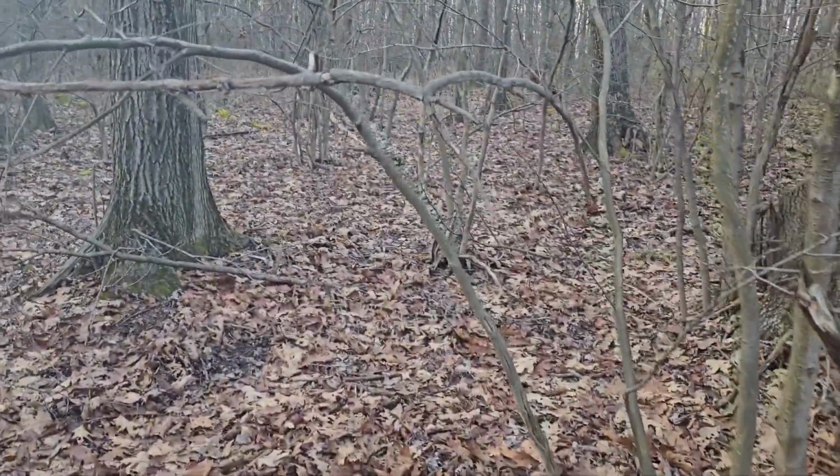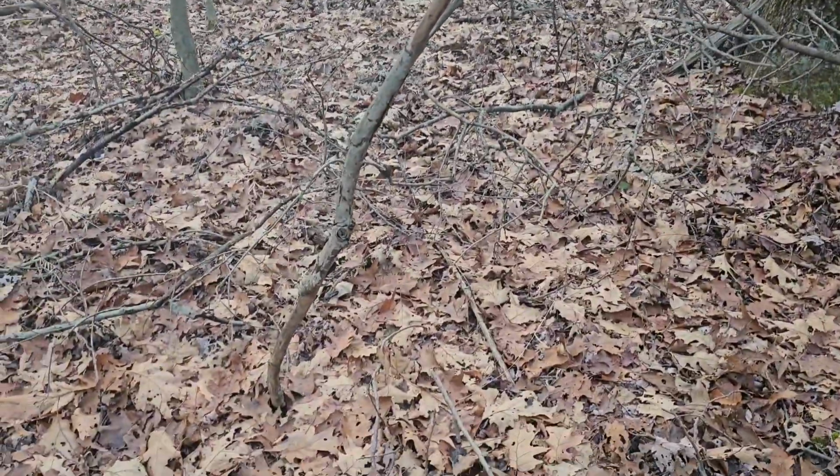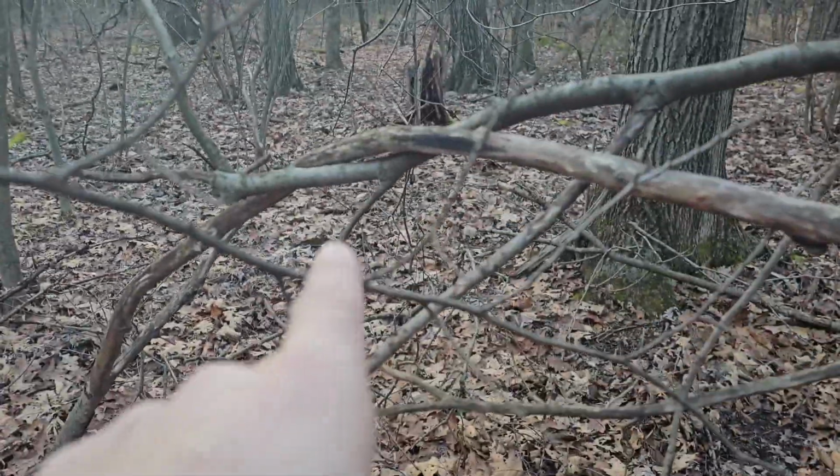This is a very interesting little archway right here. Coming up right here, coming over this way. Well, this other one's coming up, bowed over and bent in, going up underneath that little piece right there.